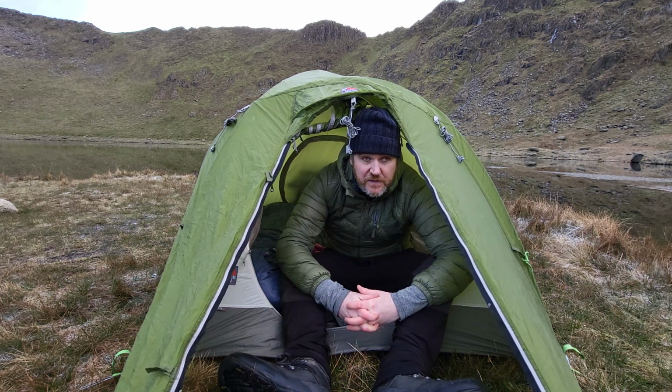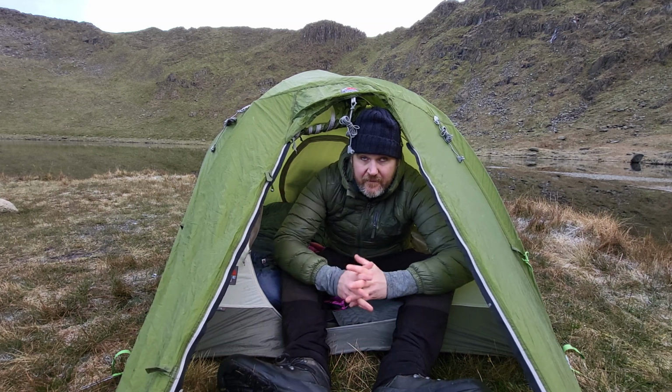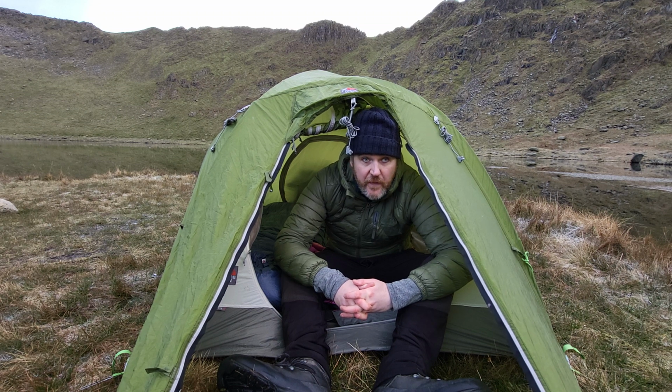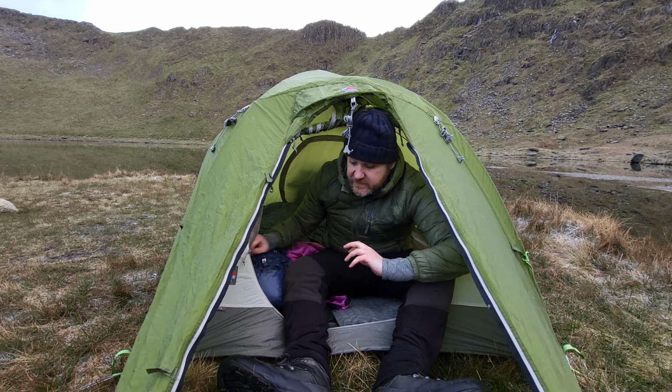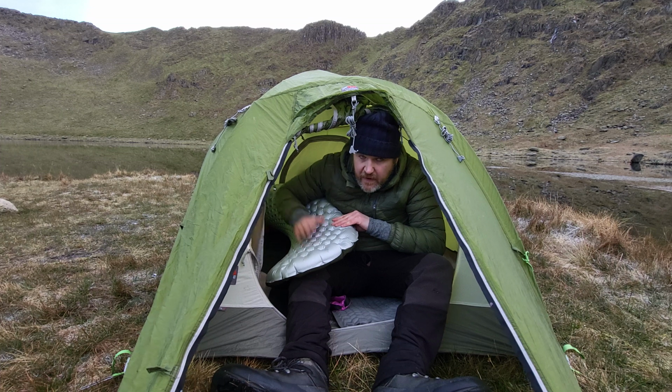Comfort is -4, limit is -10. So it's going to be a good test for this sleeping bag. I've had the Black Ice G700 down to temperatures around -5 on 2 occasions, and I was very, very toasty. It's a good test for this mat though.